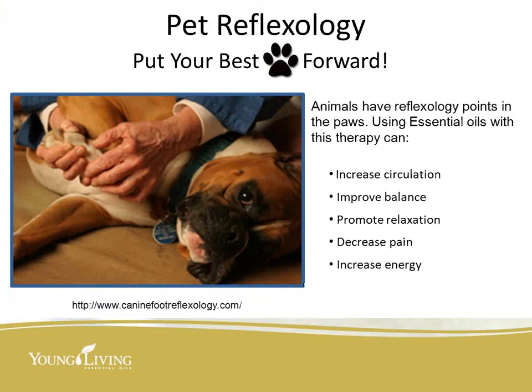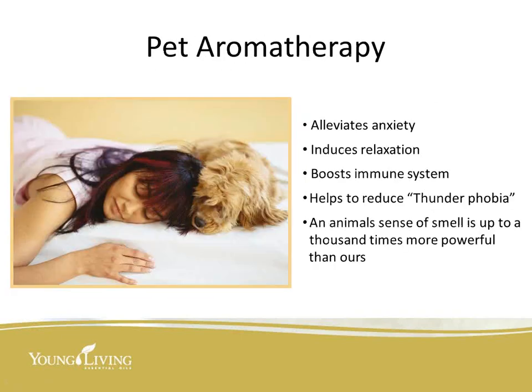While we're waiting for the next slide, I'll also mention that this technique is very good if your animal has a virus, because when you drop these particular oils down the spine, they are highly antiviral oils. So again, animals have reflexology points in their paws. Using essential oils with this therapy can increase circulation, improve balance, promote relaxation, decrease pain, and increase energy.